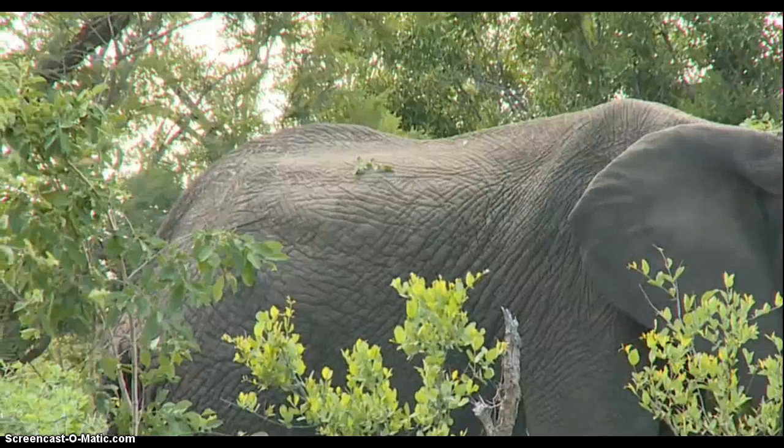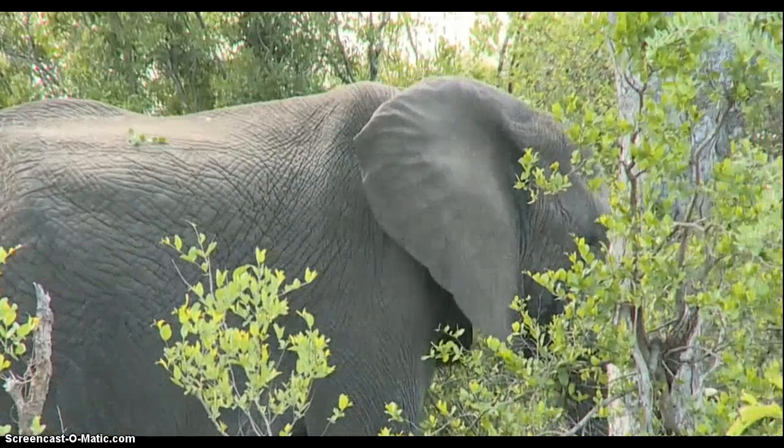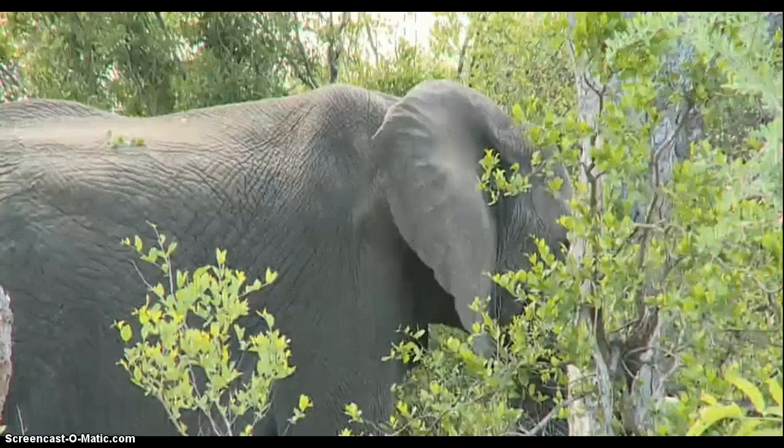The texture of their skin really is kind of hypnotizing. You can get lost in all those wrinkles. I love following the different pathways that they follow.